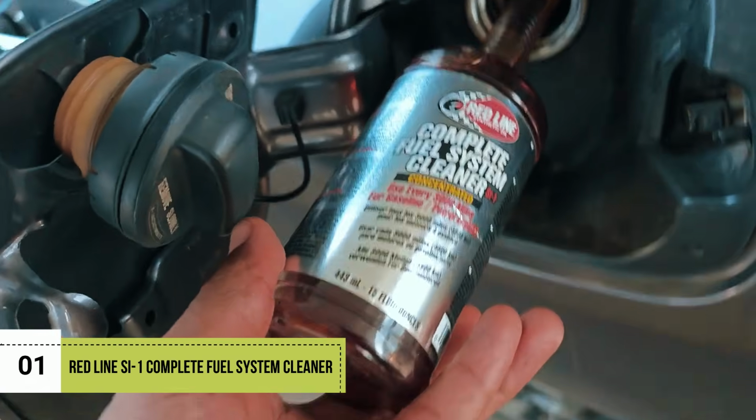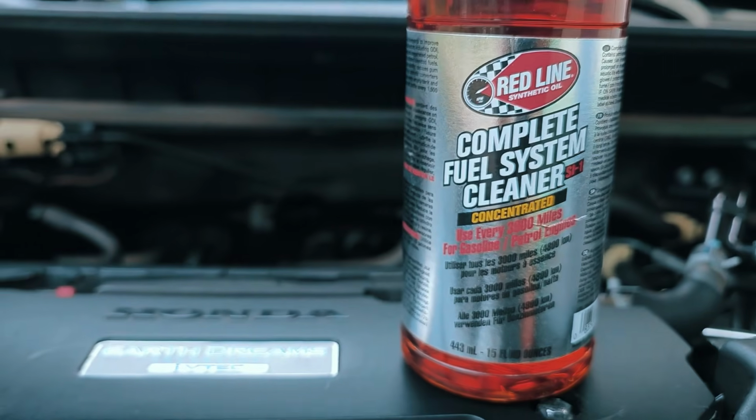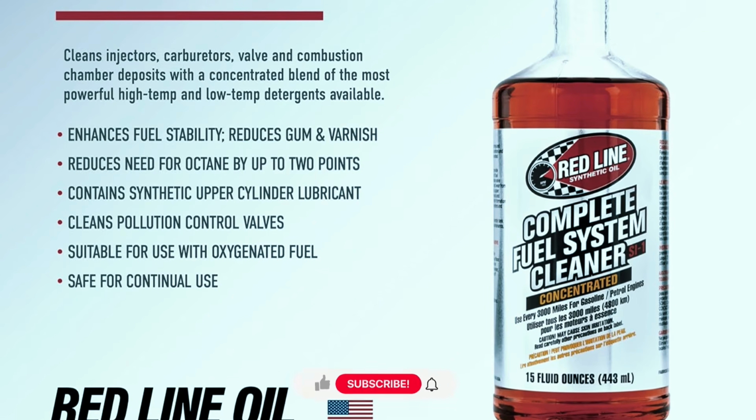At number 2, Redline SI-1 Complete Fuel System Cleaner. The product for anyone who wants maximum PEA concentration in a consumer bottle. According to material safety data sheets that Redline makes publicly available, SI-1 contains a verified PEA concentration of 30 to 50%. Most competing products don't disclose their PEA levels at all.